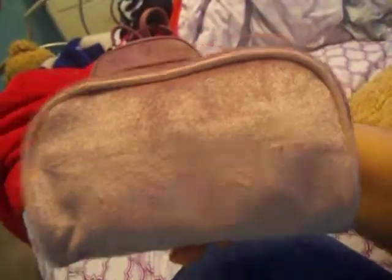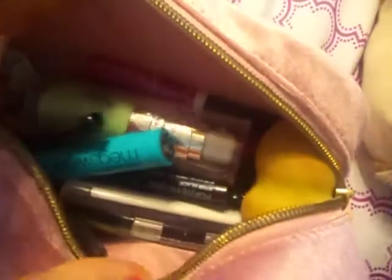And then I got this makeup bag, and I put all my makeup in it. It actually looks really good. See? And then, yeah, it's like spacious. I still got like all of this room left from right here to right here. And then I got some makeup brushes.